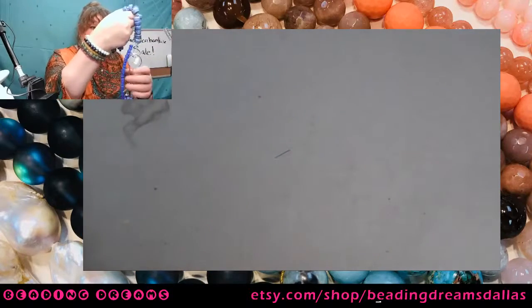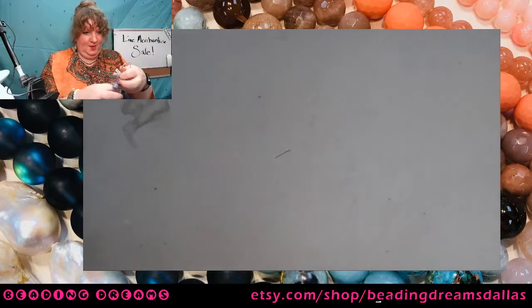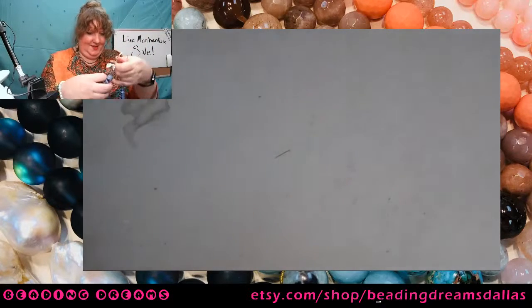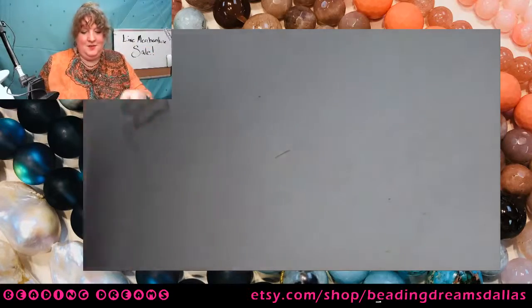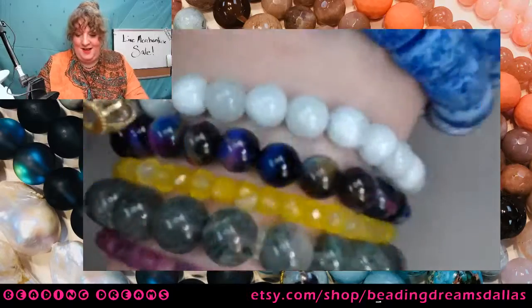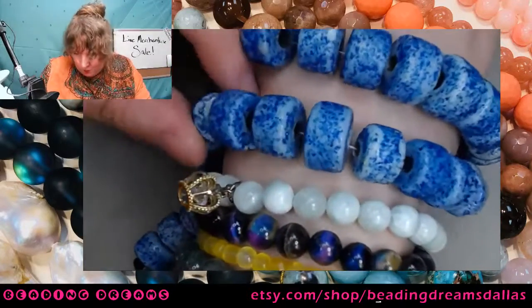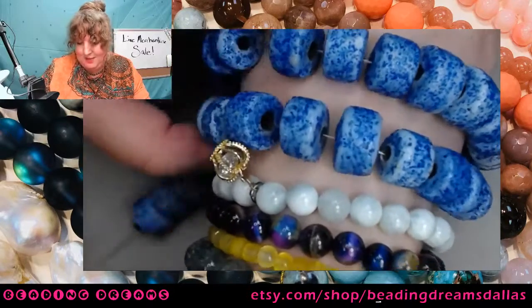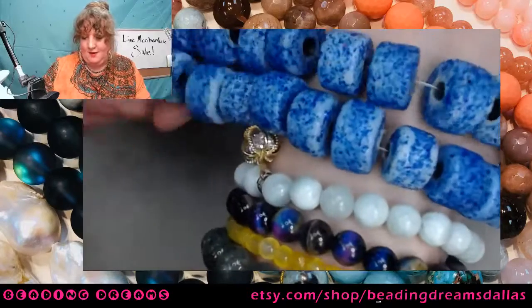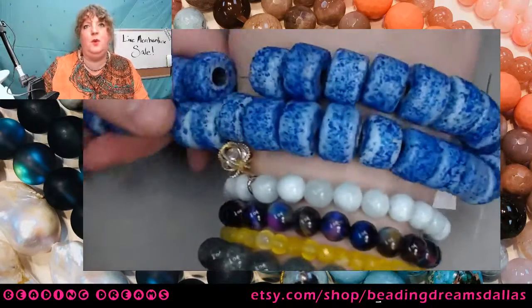All right, this one caused a lot of writing for me because there are so many randos. So these are kind of weird beads, but kind of fun at the same time. These are white and blue speckledy glass beads, and they're big, chunky, large hole.